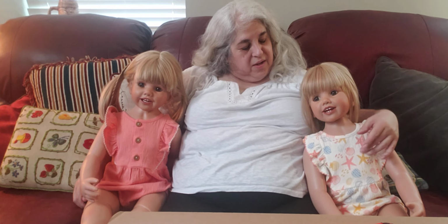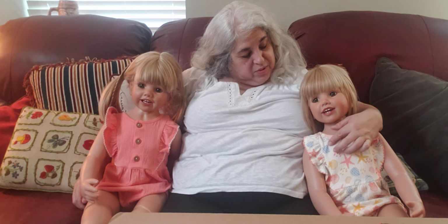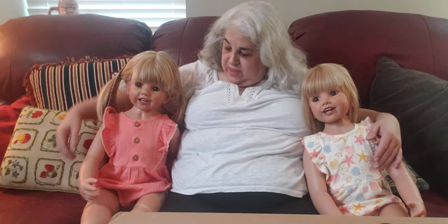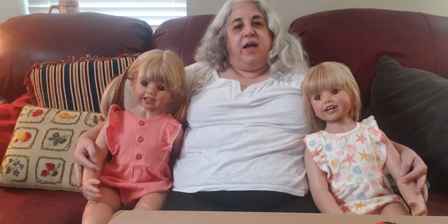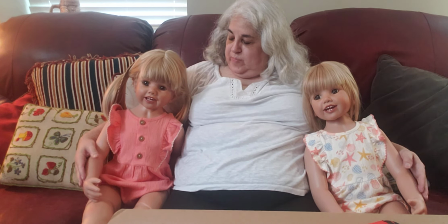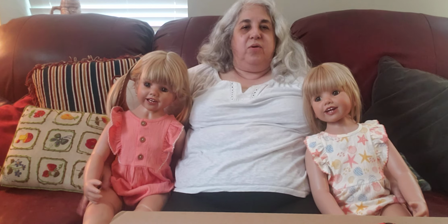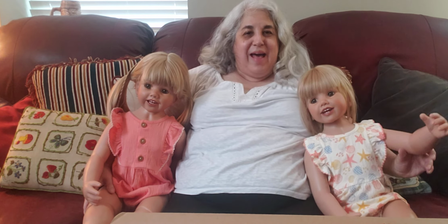Each of these girls is in a Carter's summer romper. Cindy's has an off-white background with all kinds of seashells. We have peach, blue, and gold on hers. Mindy here is in a coral romper, and they both have the butterfly sleeves. They're here today because we have a box opening.